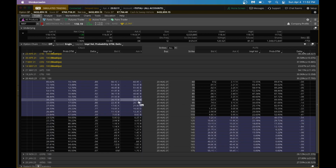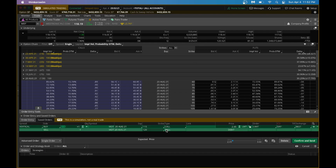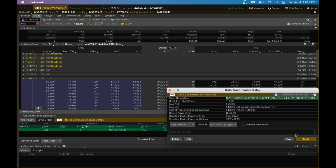For a spread, you could look at 115. If you're very bullish, you could do 115, 125, which is a $10 spread. So for this $10 spread, you're paying $4.58, and you're more than doubling your money. You're paying $4.58, you're making $5.42. This is one way to play.